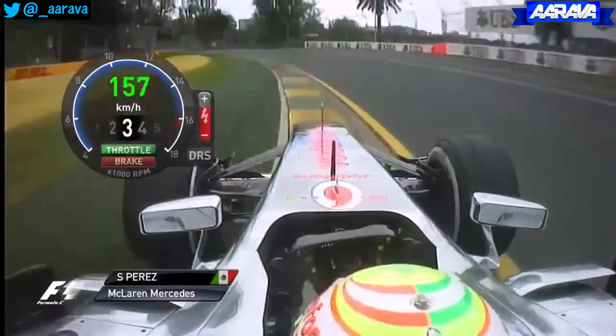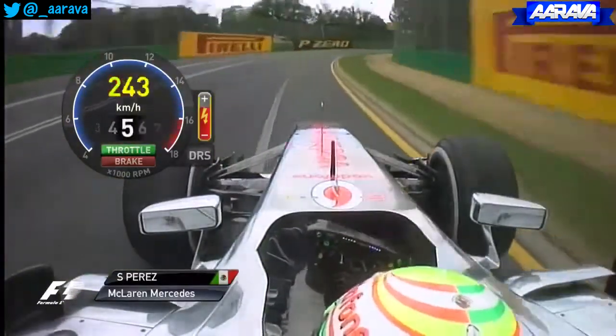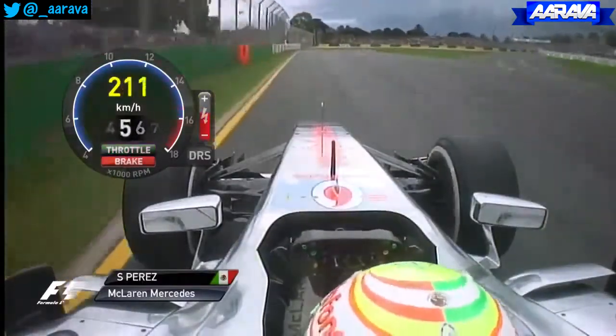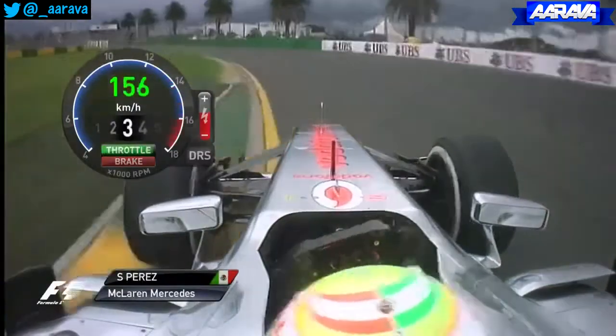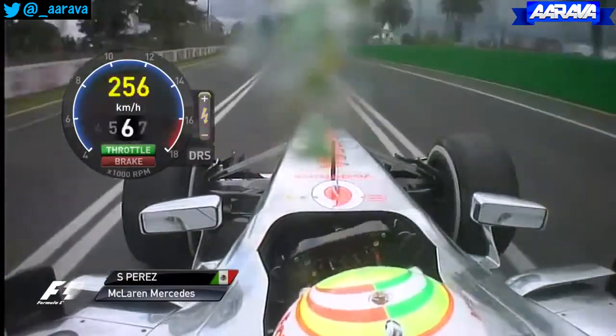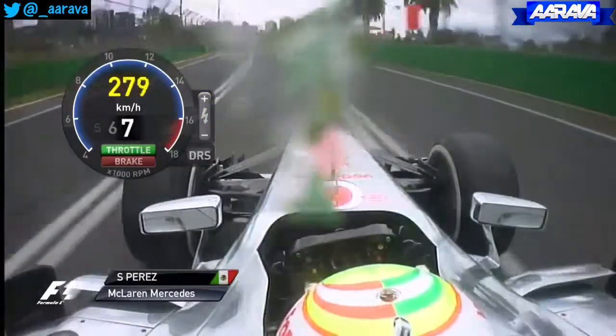Now, this is made worse because Australia was a street circuit. Well, not a street, but it's a park. It's not a purpose-built circuit. It doesn't have nice cambered tracks and roads, and it's really bumpy. And the McLaren does not ride bumps very well. It doesn't sit well on the track, especially at street circuits. But at Malaysia, that's why we saw a big improvement.